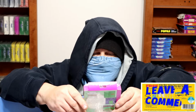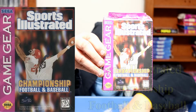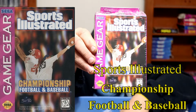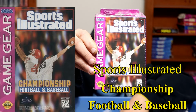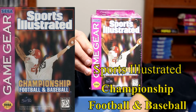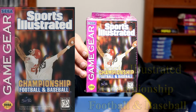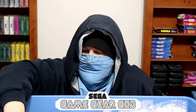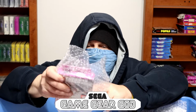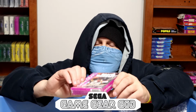This is Sports Illustrated Championship Football and Baseball, mint in sealed box, case fresh. Back in the day, a seller was selling quite a few of them, and he bought a few, and I bought the rest. And we've discussed this game, and here is another copy.